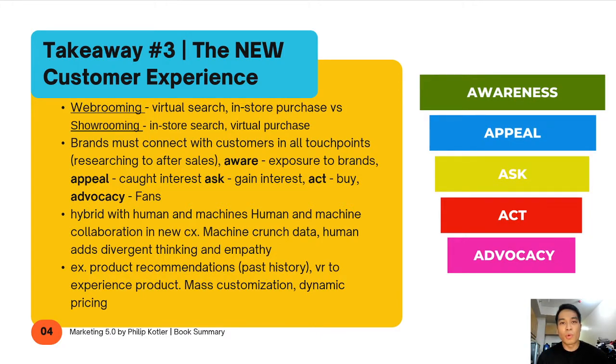So one of the examples given there was webrooming versus showrooming. I think a lot of us here are guilty, right? Webrooming is whenever we want a product, we first search online about it, and then we go to the store to make the actual purchase because some of us still want to see and feel the product, right? But we did all of our research prior to buying.